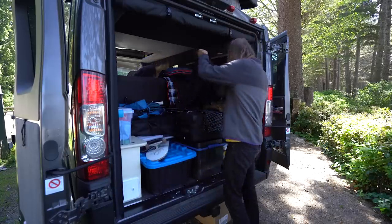Plus, this camper van has a ton of interior storage.